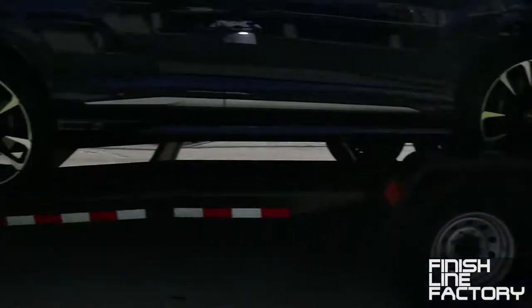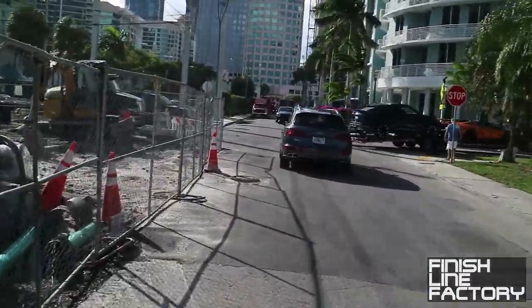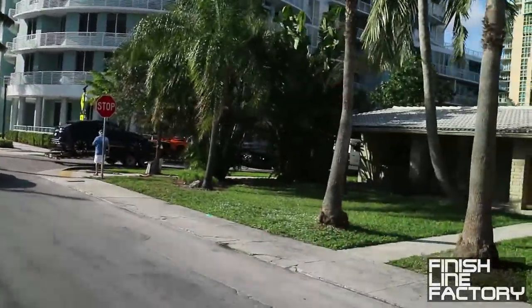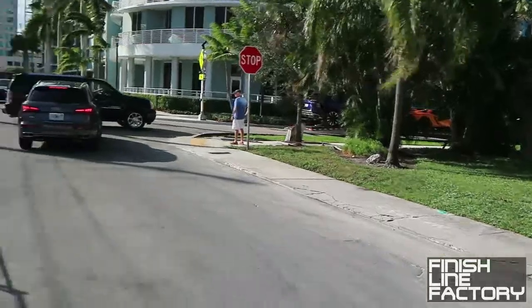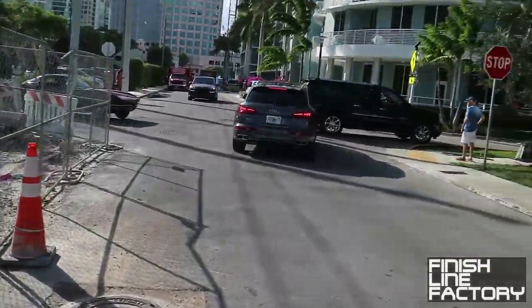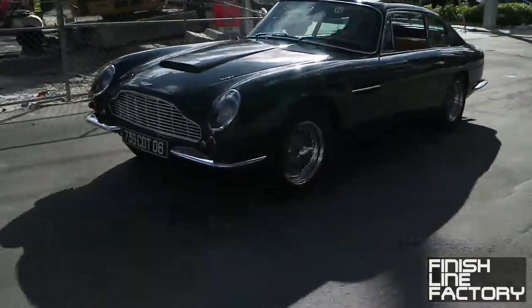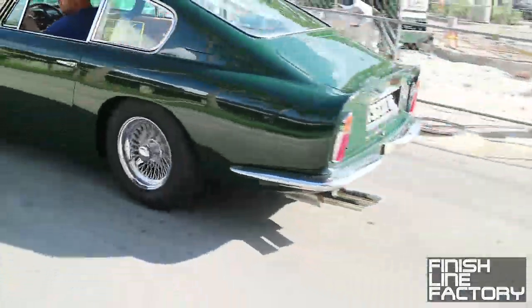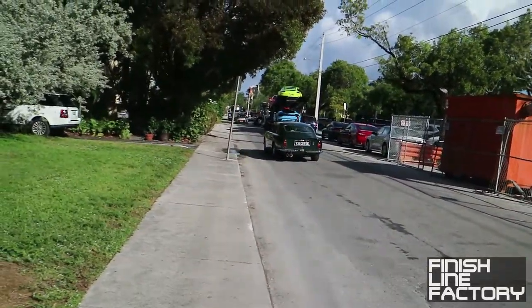So this guy, rather than pull over temporarily, decided he's just gonna drive up on the sidewalk and cruise on that way. Okay, I mean, I guess it technically works. This guy in the SQ5 was beeping at him like, dude, it's a tow truck towing a trailer with two cars. Like, let him do his job, be a little more patient. It's unbelievable how impatient people will be. Like, come on. Oh, no way. Is that a DB4? DB5?